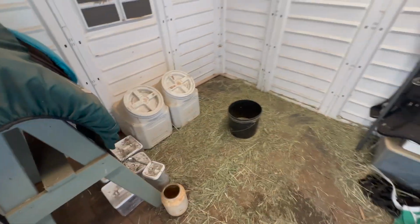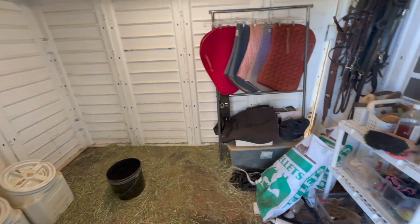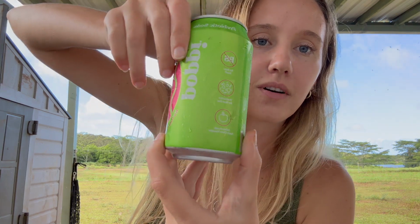So my big project for today is to clean this entire shed. My little reward for doing this is a Poppi. I love all of their flavors, but this one is really good.